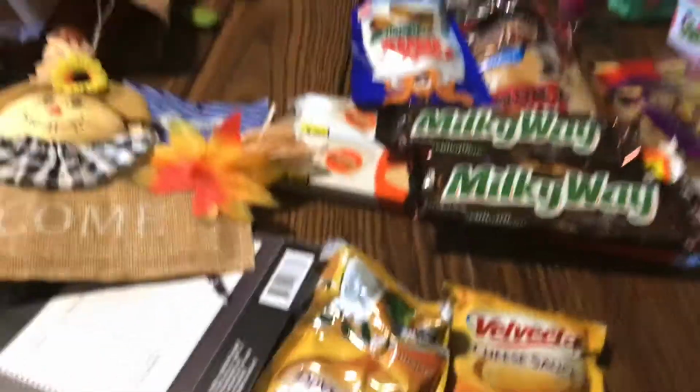I want to go to the other Dollar Tree. My husband's probably saying, oh, no, you don't. Because you go to the Dollar Tree and you think, oh, a dollar. Yeah, if you buy 50 items, it's $50. But what are you going to do? They got a lot of great stuff.